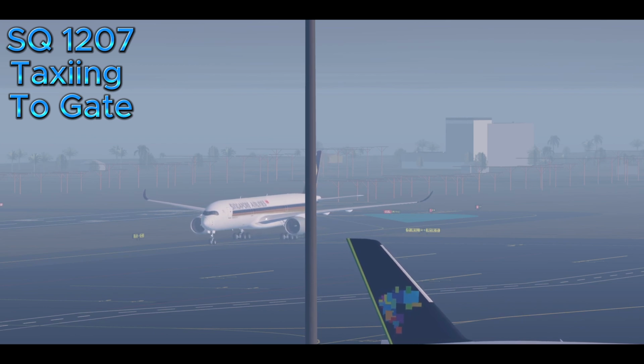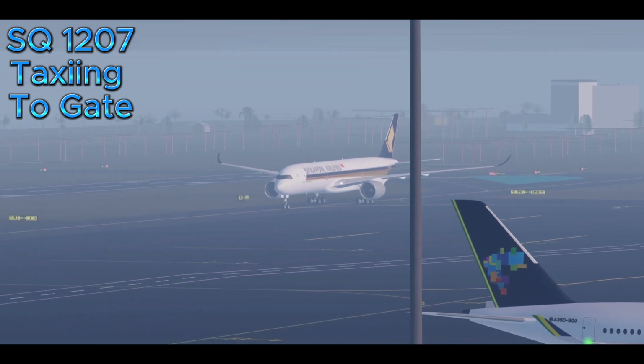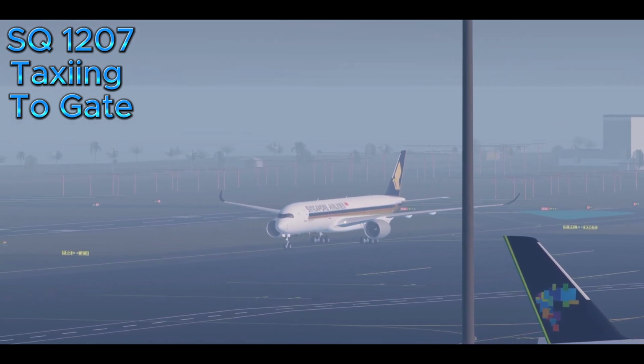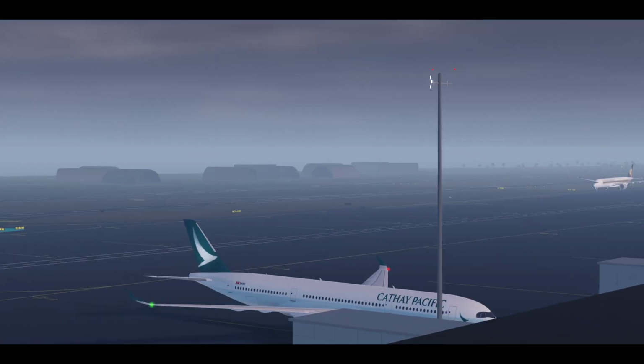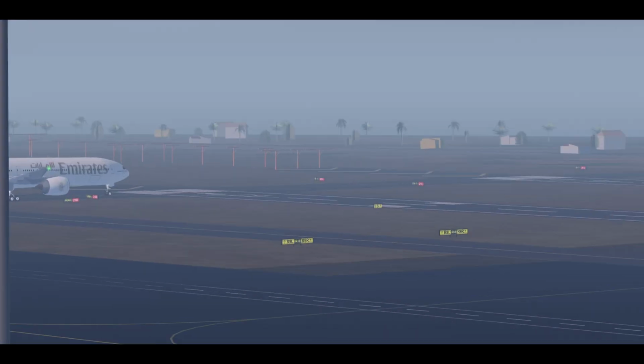This is Emirates 8020, holding 21 right. Emirates 8020, runway 21 right, clear for takeoff, winds calm, depart via the SIDs. Clear for takeoff, Emirates 8020.